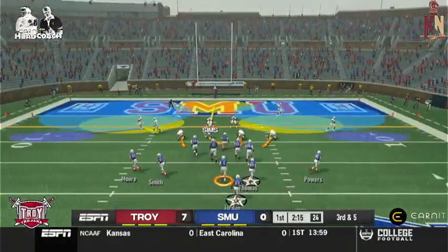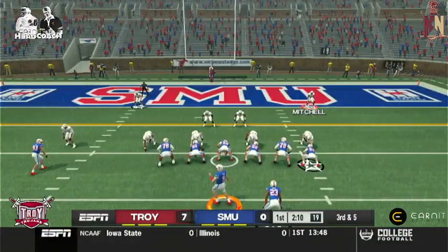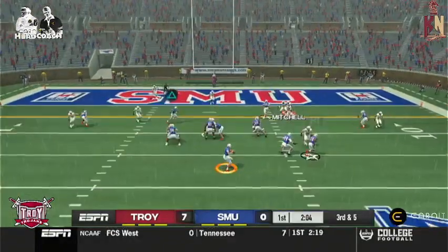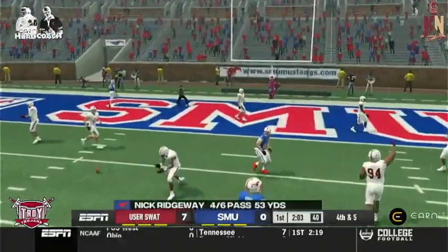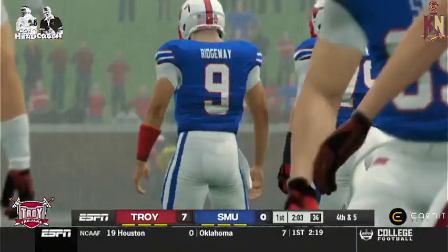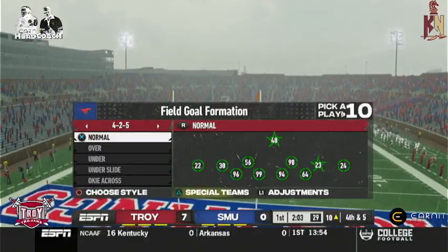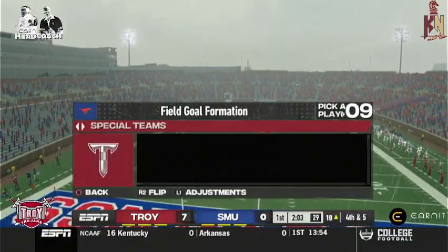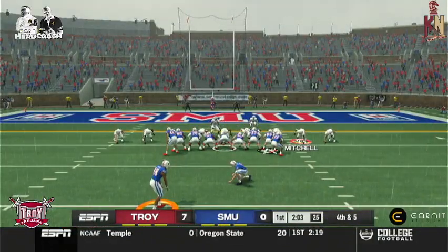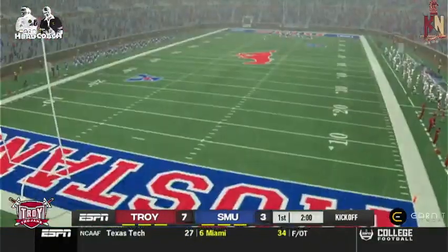From the 10-yard line, it's third down. Ready, check, check. Omaha, Omaha. Flares it and almost had it intercepted. Fourth down, this one should be makeable. Kicks away, and it is good.